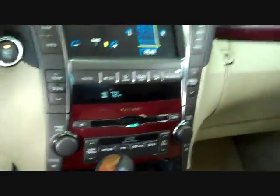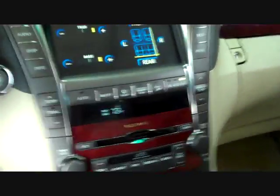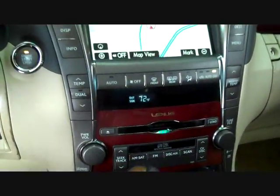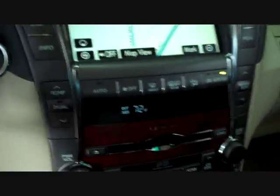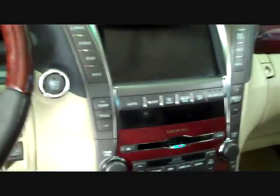This car was brought into us from a local dealership after troubleshooting to a bad amplifier. The amplifier was sent out and repaired, so we're going to look at what could be causing another no audio problem in this vehicle. There are several fuse boxes in this car.